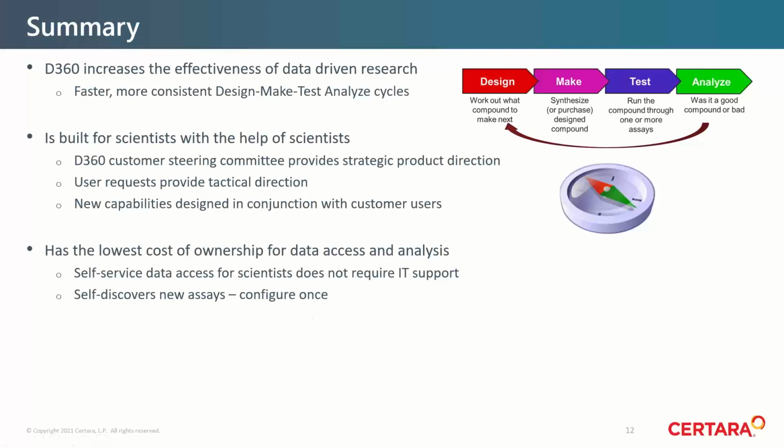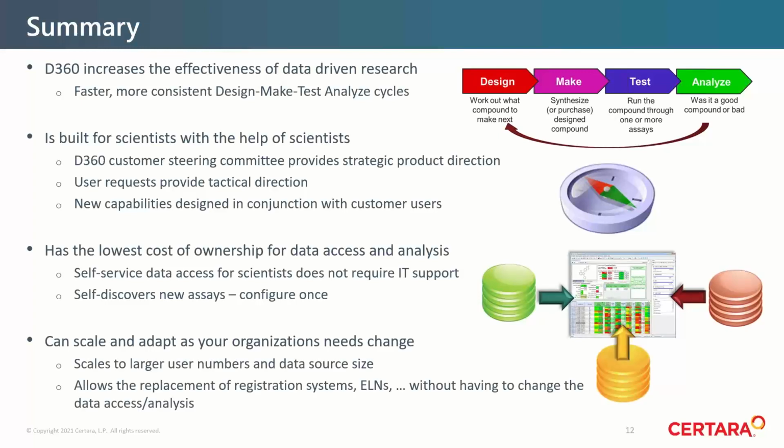Very importantly, both in terms of how scientists can access their data, but also in terms of the logistics of deploying such a system, we want to keep the maintenance cost very low. So when we deploy D360, we configure it to access the data. We build that data catalog so scientists can be self-service. But beyond that, D360 will automatically make available any new data. It will find new assays and make them available in the tree. So at our largest customer, which is multiple thousands of users, essentially the maintenance of the system is a fraction of an FTE.